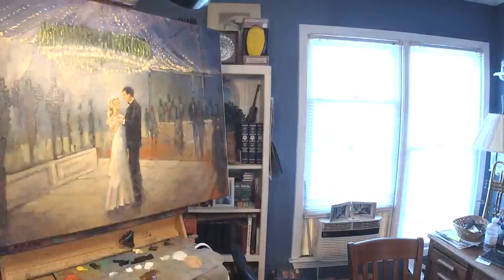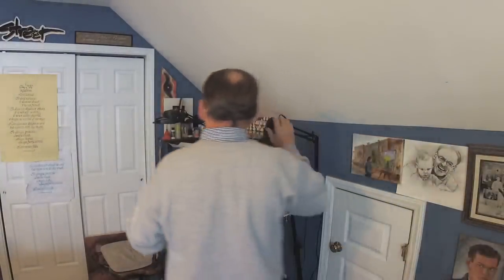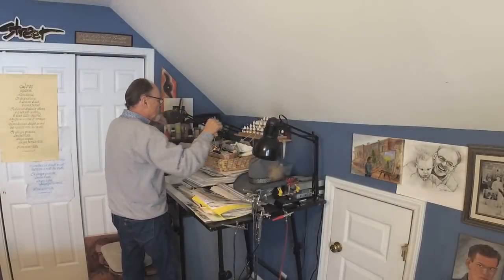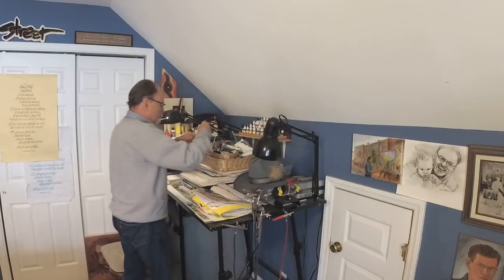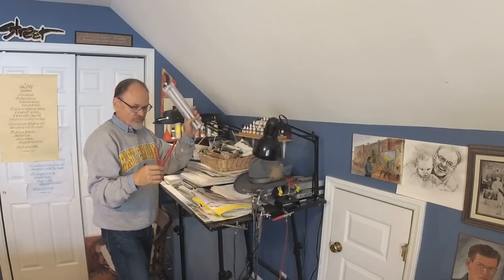Another approach, and I think I've got some over here. Well, here, I'll turn you around. Here's my medium messy studio. Here it is. Yes, I have here some dividers and then a fancy... So let me bring you back over here.